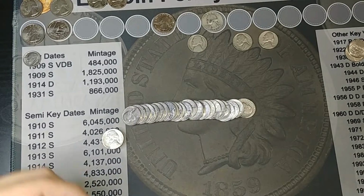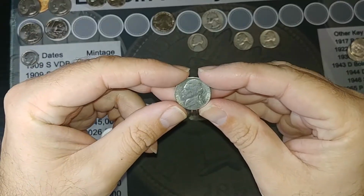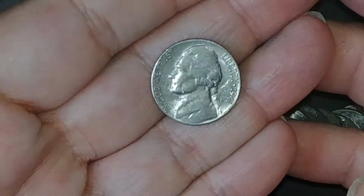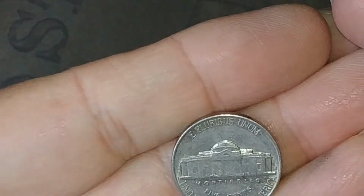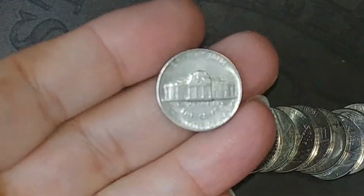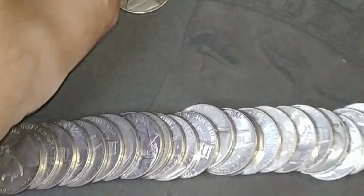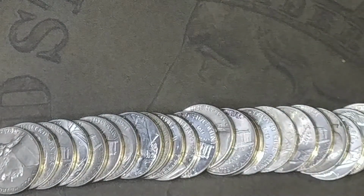Okay, we're on roll 14, and I got a beautiful 1941. Very nice shape. 41 out of San Francisco, I think. Let me look at my loupe. Yeah, beautiful 1941 out of San Francisco. That might even upgrade my album. I'll have to take a look. But that's a good find. All right, I'll go through this and hopefully I'll find something else.